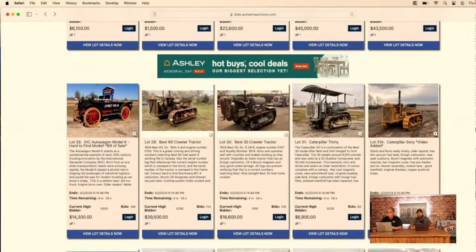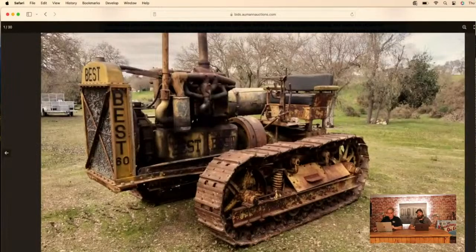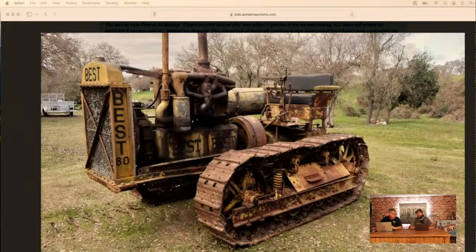Hey, how about the Best 60? Let's talk about the Best 60 here, Alex. Fill them in on this. This was another one that the 5-ton and one of the 30s, they came in all together, and all ran and drove on the trailer, and all ran and drove off the trailer. I hand started each one of them. We've run them around the lot. I think they all got videos, if you're interested in seeing that.